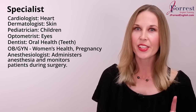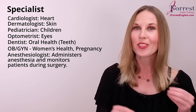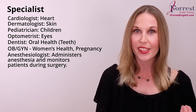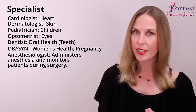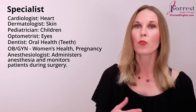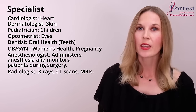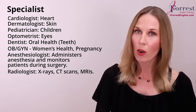An anesthesiologist. Don't let the spelling confuse you. Native speakers have difficulty with the pronunciation of this. Anesthesiologist. An anesthesiologist administers anesthesia, which is what makes you go unconscious before surgery. They also monitor you during surgery. A radiologist does the x-rays, CT scans, and MRIs.